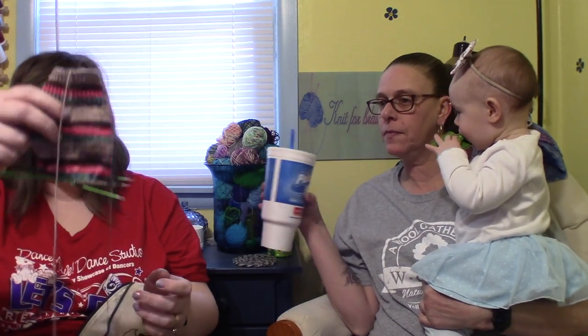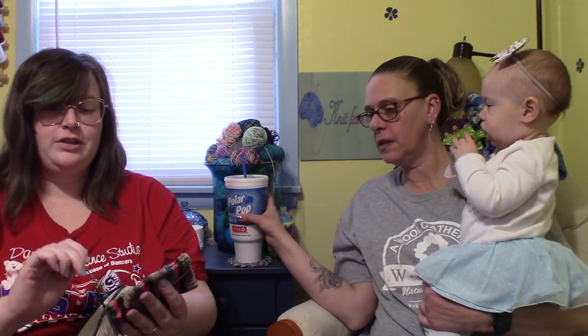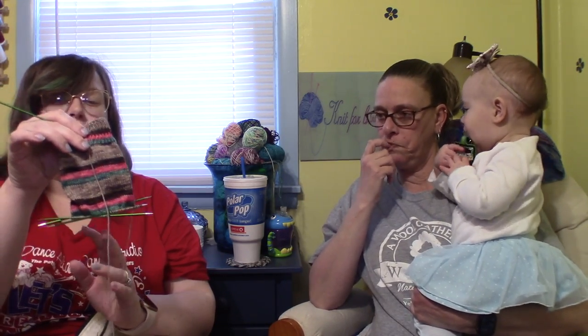We're just like you. I believe I have added one repeat. That's really pretty yarn. I really like it. After this repeat, after I'm done with the gray, then I will be starting my heel.